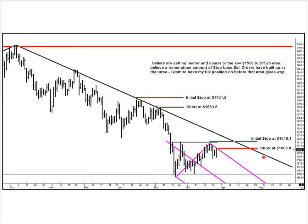I want to be short at 1608. I want to add. And my initial stop is going to be 1618.1, just above this C level. And also you can see it's a nice little multi-pivot line. None of these have given way in the past. I don't think this one will either.